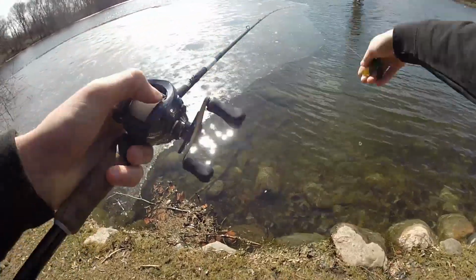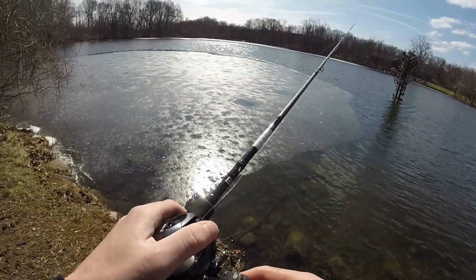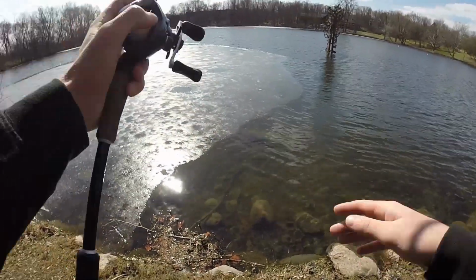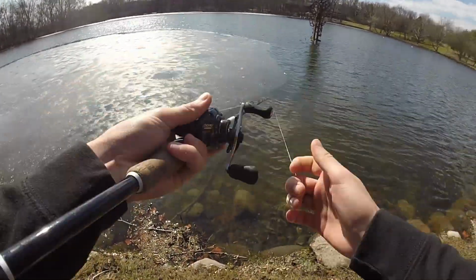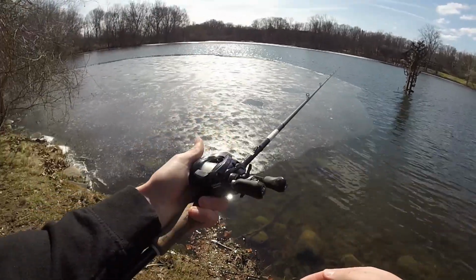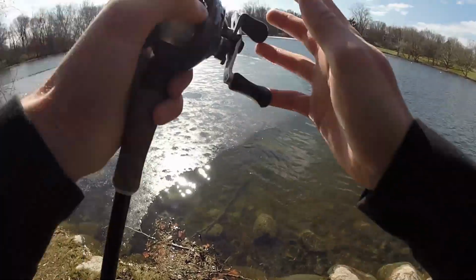The line I'm using is 95-pound fluorocarbon with a 10-foot steel leader, just because you don't want your lure to break off in that ice. And then I'm just using a 15-ounce jig, and that's it. And it's just all ease. Just on a little casting reel. I like casting reels. They're a little bit different than spinning reels.